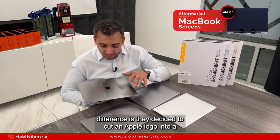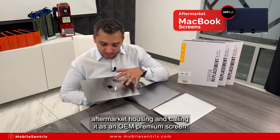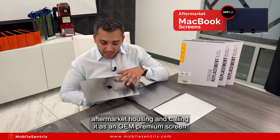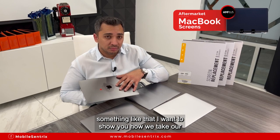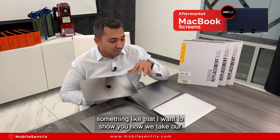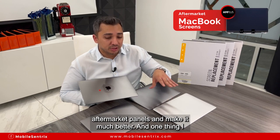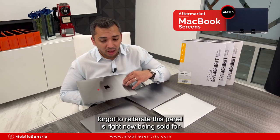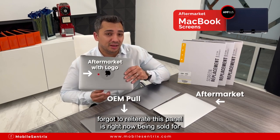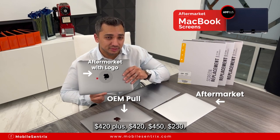And the only difference is they decided to cut an Apple logo into an aftermarket housing and call it an OEM premium screen, something like that. I want to show you how we take our aftermarket panels and make them much better. And one thing I forgot to reiterate, this panel is right now being sold for $420 plus.